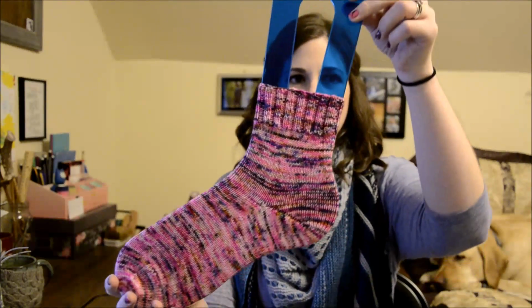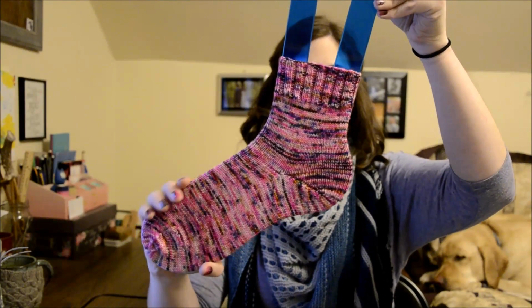The second thing I got done this week is my Podcaster Festive Sock Swap. I didn't get them both done, but I got one sock done. This is the sock that I knit. Oh, I have blockers. Let's get this on a blocker. Much better. This is the sock that I knit for my partner, who doesn't know who they are.